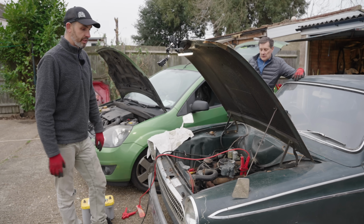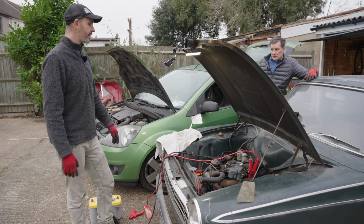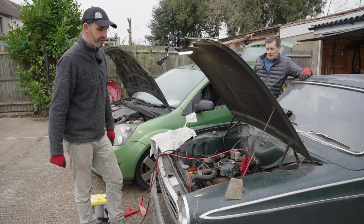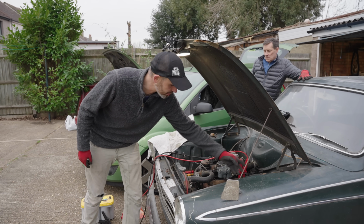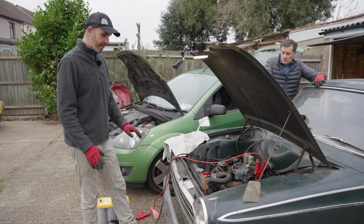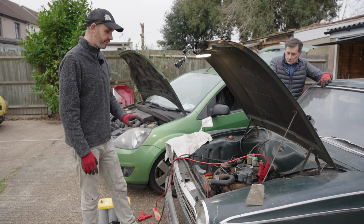So I'm going to have to say on this one, thank you for all your efforts, Paul. This car is way more solid than either of us thought it was. I mean, just look at the strut tops, look at the chassis. This is a really solid four-door, console badged early Cortina, so fair play to it.